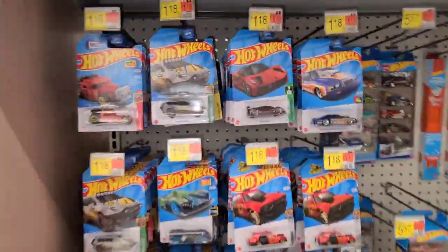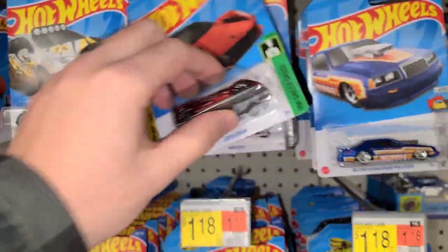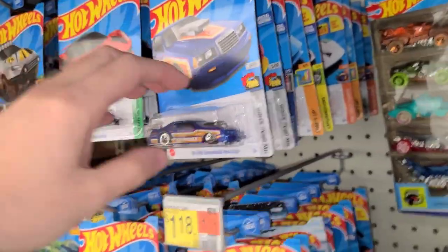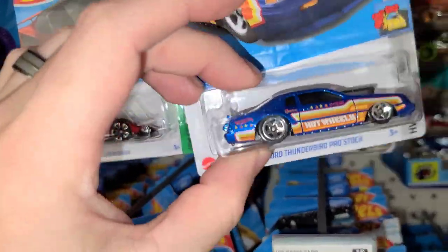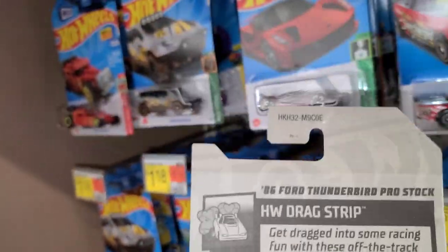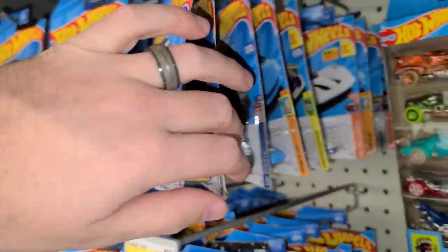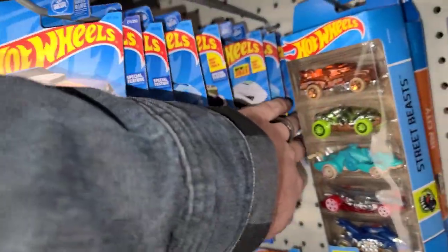Oh, where are we? Let's try this again. There we are, Walmart guys. Let's see what this Walmart has for us. All right guys, we got some stuff on the pegs. There's the Lotus up front. This is E-case. So let's see what we got here, because here's the blue Thunderbird Pro Stock E-case as well. Super cool. Let's look through. Let's see if we can find anything good in here.